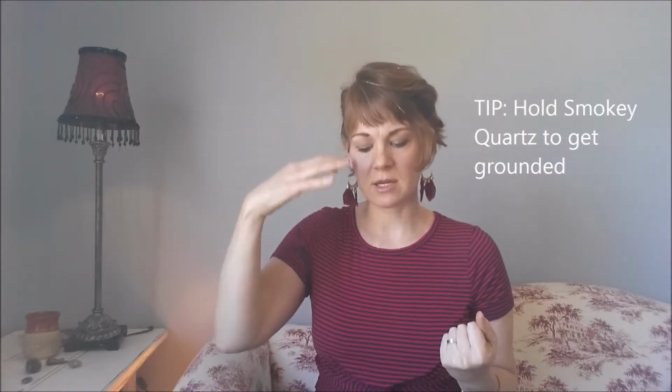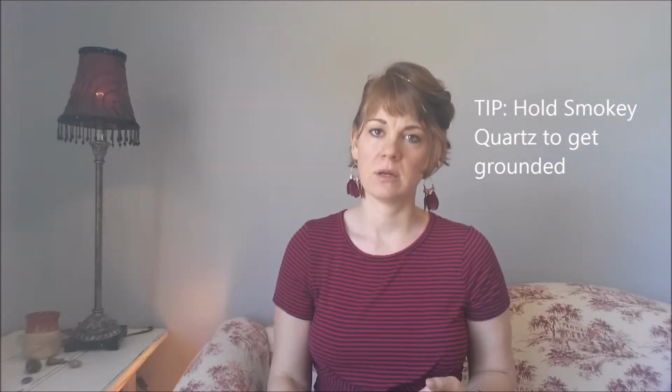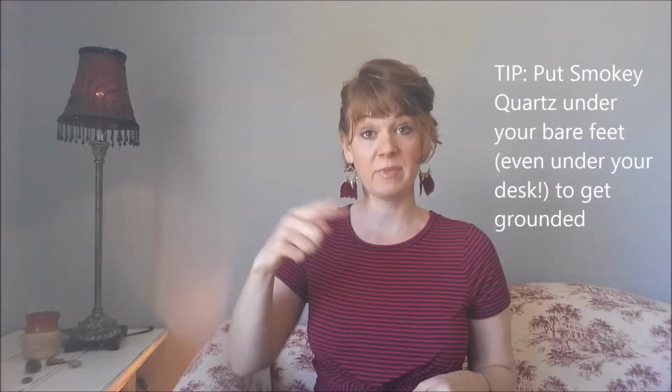So sometimes if I'm getting all spazzed out, I'll think, okay, I've got to get my Smoky Quartz and just hold it for a few minutes, and I feel my energy just go down into the earth and settle. It's this settling, calming feeling for me. You can also put it near your feet. Sometimes if I need some extra grounding, I'll put some Smoky Quartz under my desk, under both of the arches of my feet.